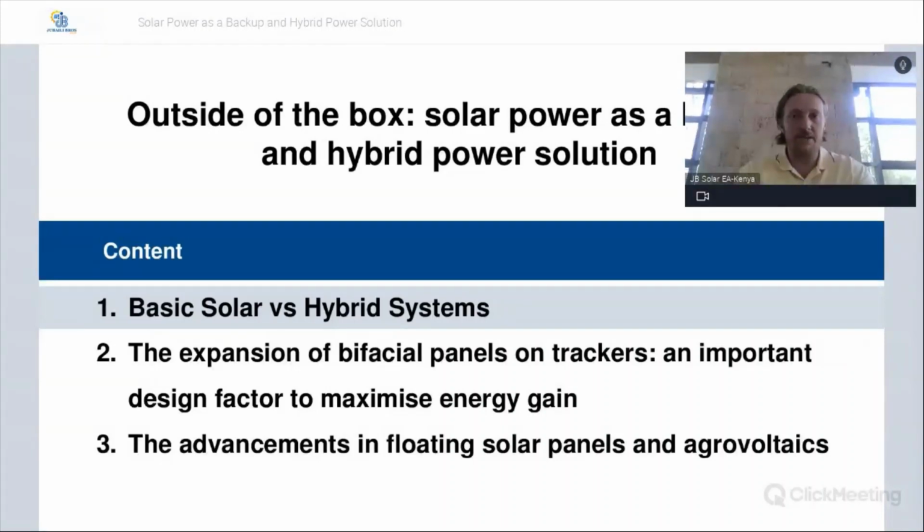These are the three basic topics we're going to look at. We start with basic solar and some hybrid systems, show the difference and what they are capable of, and what some common advantages of hybrid systems are. Then we're going to look at trackers and also bifacial panels. And lastly, we're going to look at floating solar and agrivoltaics, which is solar plus farming.